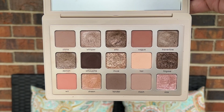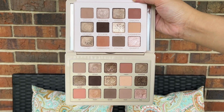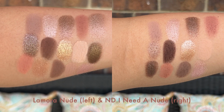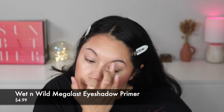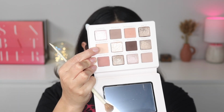I would say the shimmers in here are the closest to the Natasha Denona shimmers. The mattes are a little bit dusty at times. They're just not as pigmented or as blendable, but they are nice shadows. So I'm just priming my lids with the Wet n Wild Megalast eyeshadow primer. I'm gonna take the shade Cashmere and I'm gonna apply that into my crease.